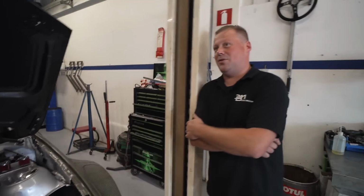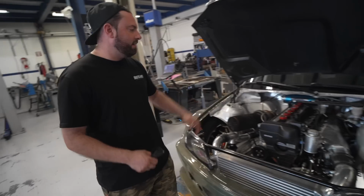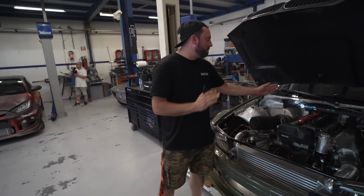So we used to fit them in there. It's tidy because usually on other cars you put them somewhere down here, but it's nice to have it kind of tucked away. At least you won't crash it there. Well, if you do, that's the least of your worries. The engine is gone at that point, so you're not in any trouble.